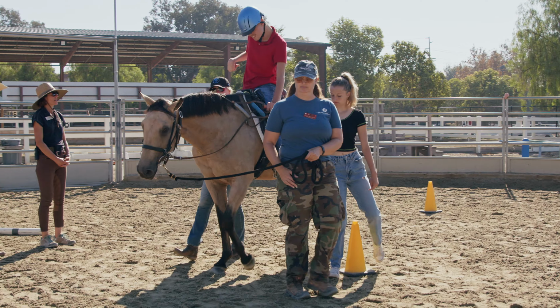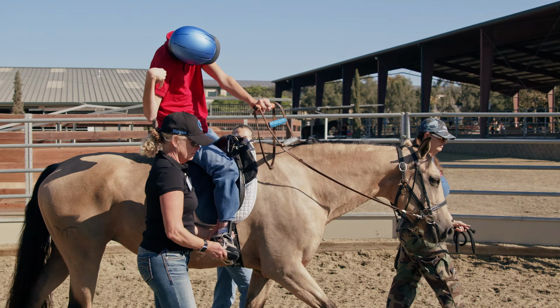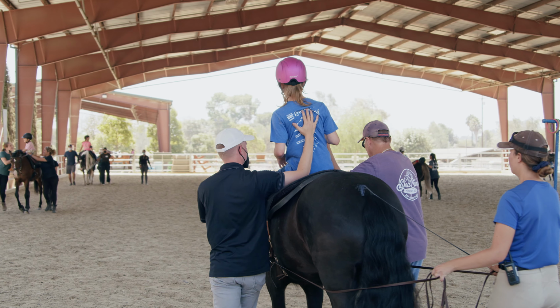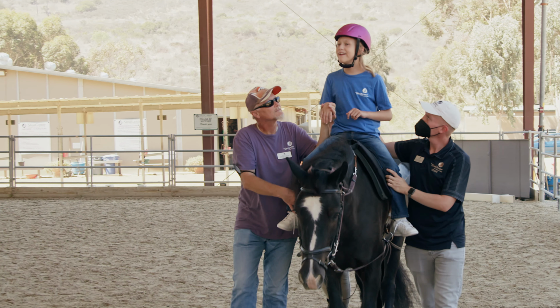Adaptive riding is an effective treatment tool for cerebral palsy in many ways. It promotes flexibility, balance, core strength, and independence. And it's a lot of fun.